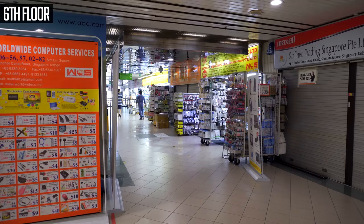Lastly, we have the 6th floor. There are stores on the 6th floor, but we don't usually talk about the 6th floor. There's a KTV. I don't know why it's there.